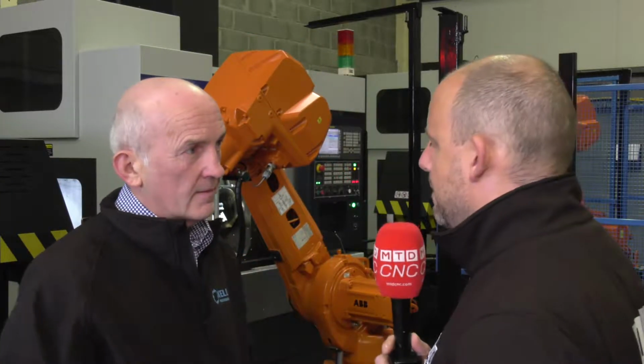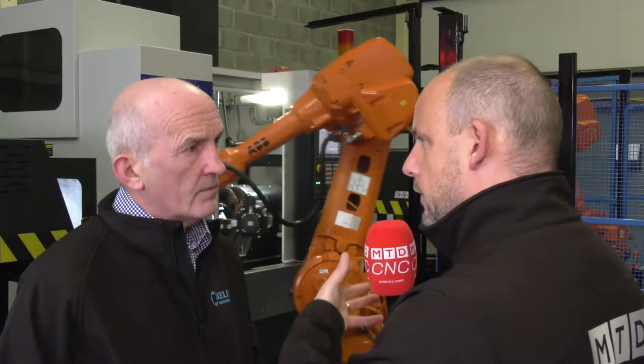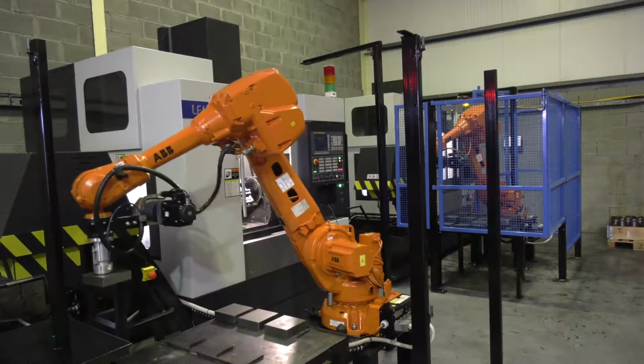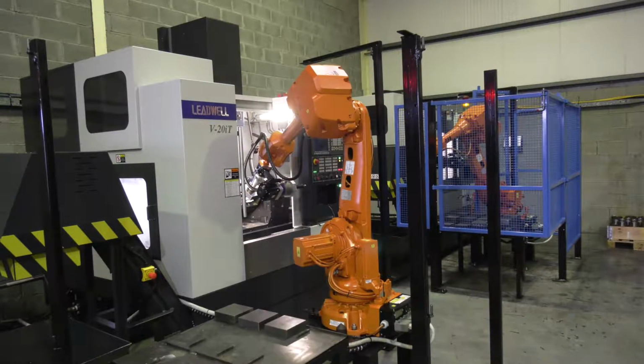What's the payload of this robot? What weight can you get on it? This is a 60 kilo robot. Our biggest block that we'll be using here would be about 28 kilos. Right, you're machining on this machine. Yeah. So are you machining harder materials as part of this production? No, we machine a range of materials, from cast iron, aluminium, steels. We would machine any material really that the customer requires.